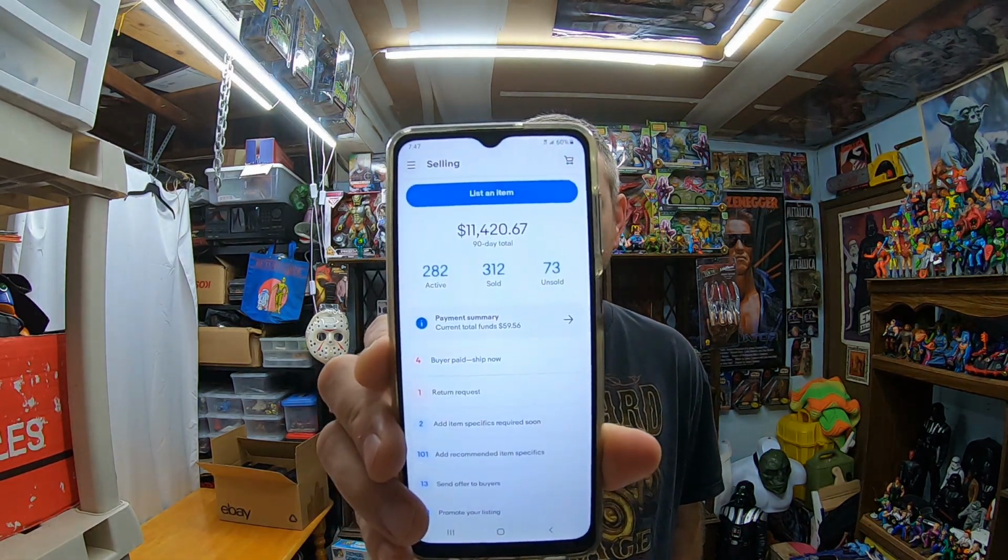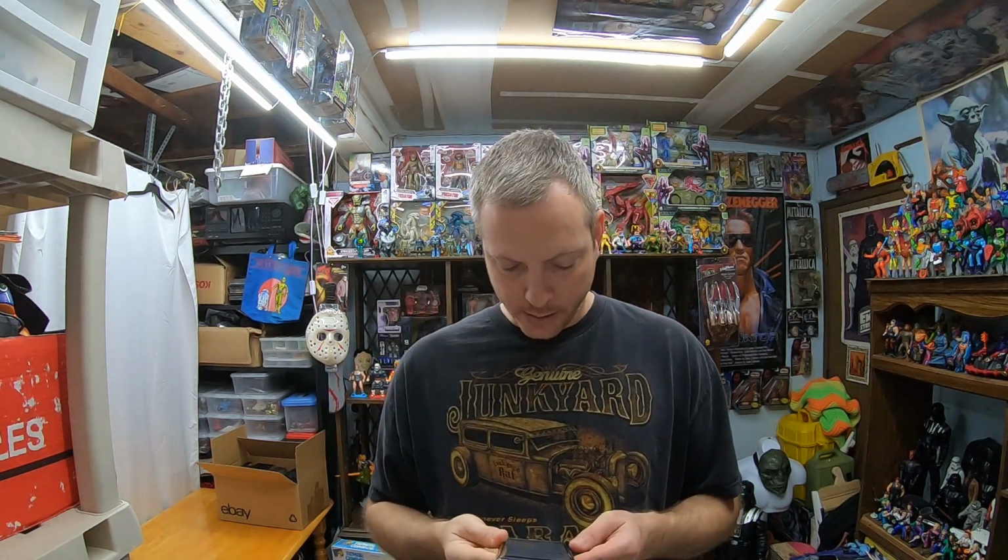Here's where I'm at starting out right now, with my 90-day total at 11,400 something. So we want to get that number way up. I want to make $3,000 to $5,000 profit a month. That'd be like my first short-term goal. So that number is going to need to get way up to get there, realistically. Because this, of course, is 11,420. That's just the gross sales number. So that's not profit, right? So still not bad. Almost $3,000 in sales a month, which, for just barely doing this part-time, I'd say that's pretty good. That's acceptable.